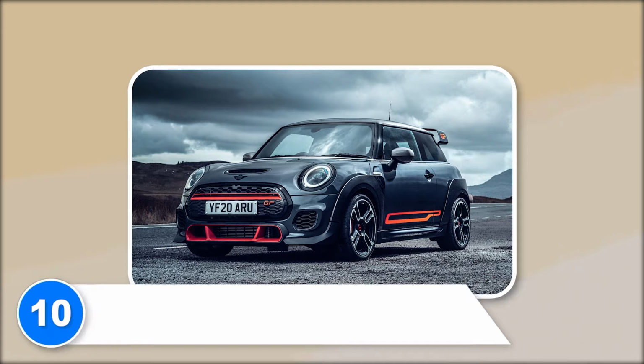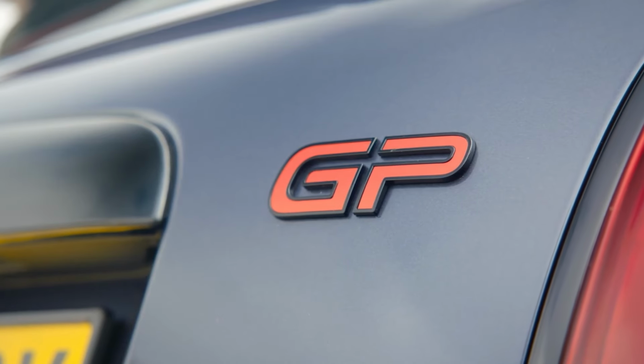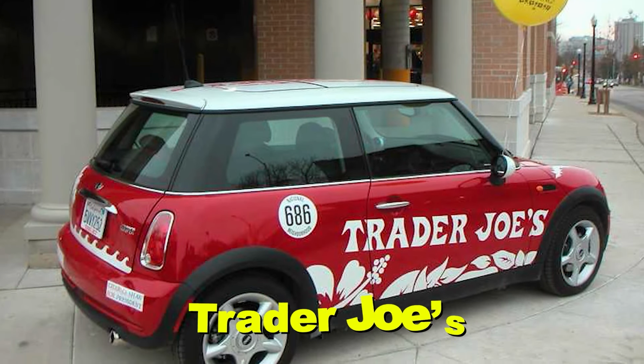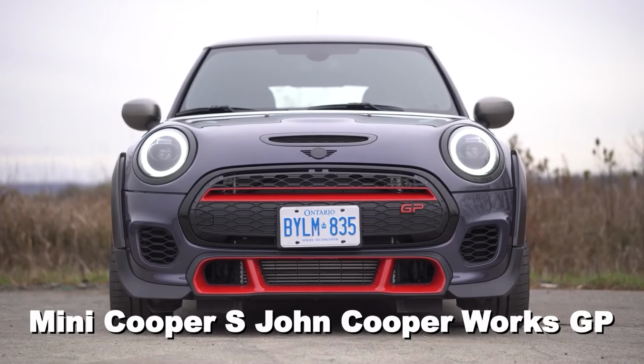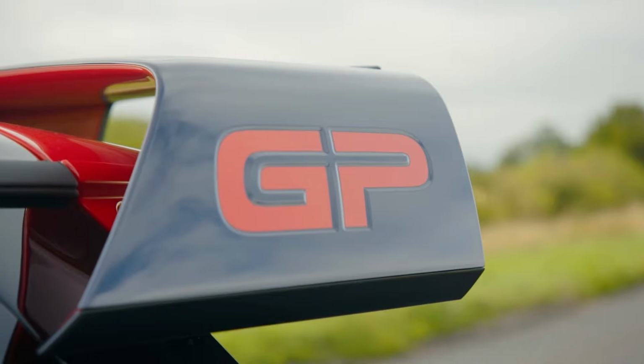Starting with number 10, a Mini Cooper JCW GP. Okay, I know what you're thinking. A Mini? Like the toaster looking cars you see at Trader Joe's? But yes, well, this is that car's cousin or something. The Mini Cooper John Cooper Works GP was tuned for track duty, and the modifications make it an absolute hoot.